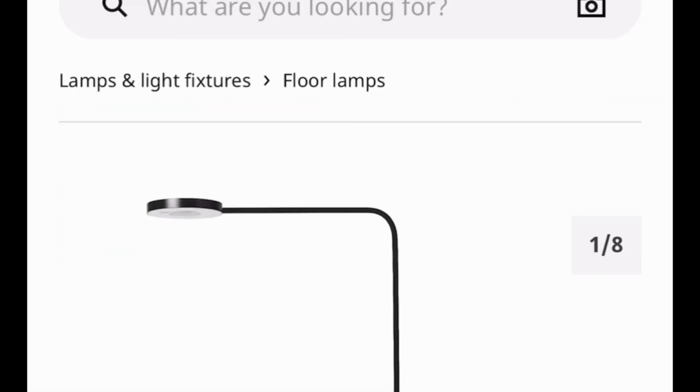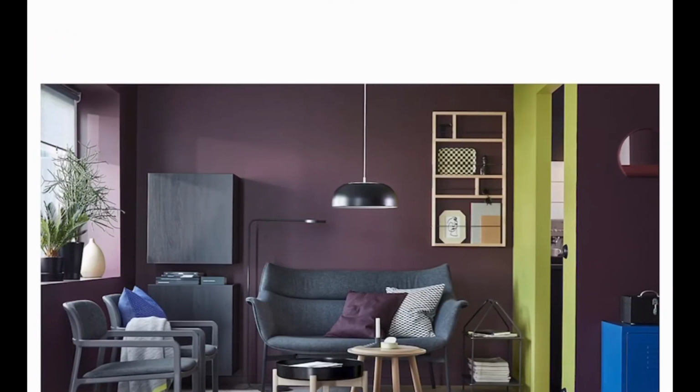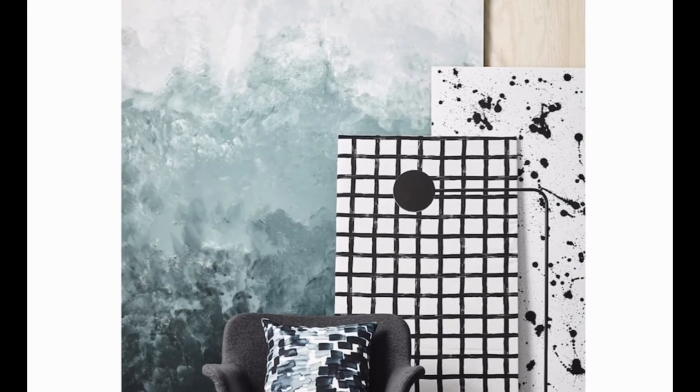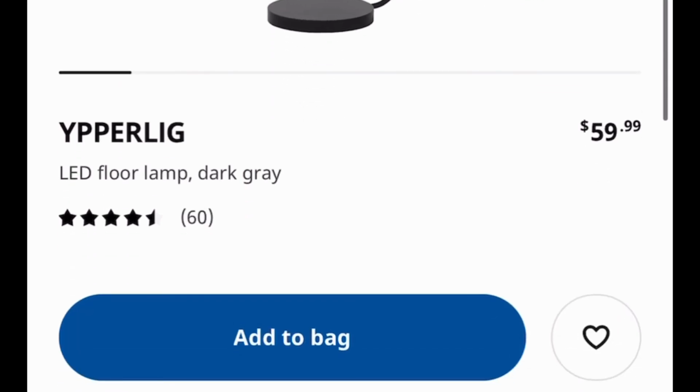So guys, you know I've been doing my homework. So here is the same lamp, guys. The same lamp. Can you see that? Mine do come with a remote for $41, which now you can get it for $38. This is the one at IKEA for $59.99. So if you're looking for this lamp, guys, go to walmart.com.